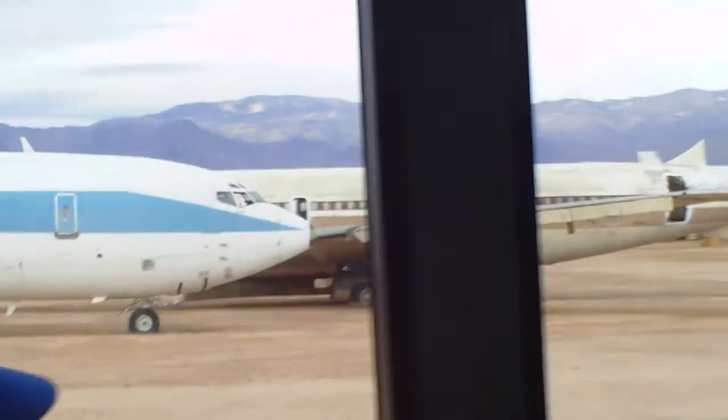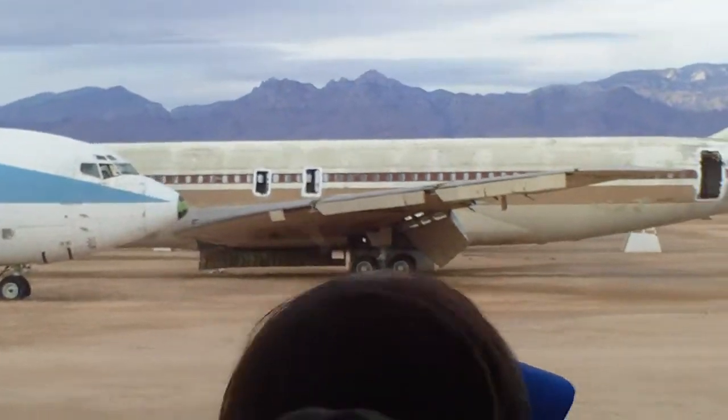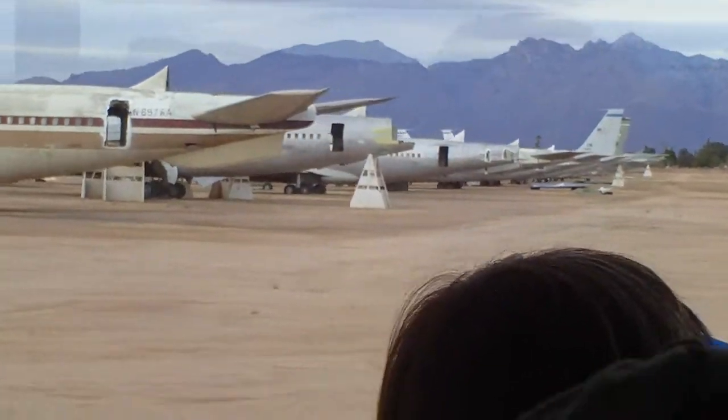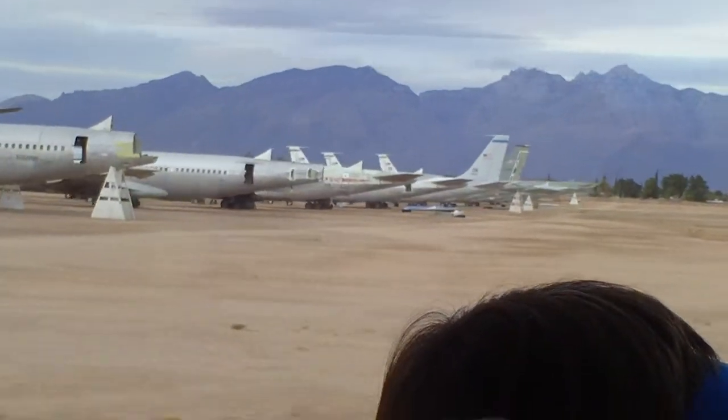The H-53s, the helicopters, heavy lift in the front row there. And the second row is their H-46, the Marine Corps helicopters. I was through here this morning. They're starting to take those transmissions off the back of those H-46s. Those transmissions are worth about $1 million each, so they're very carefully taking those off, storing them away.